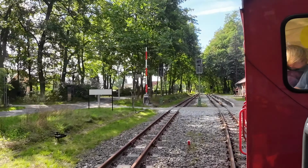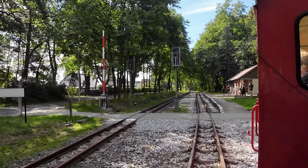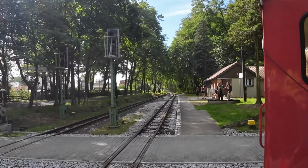The last station is Park and Schloss Branitz. From here you can reach Branitz Castle, which is around 15 minutes by foot.